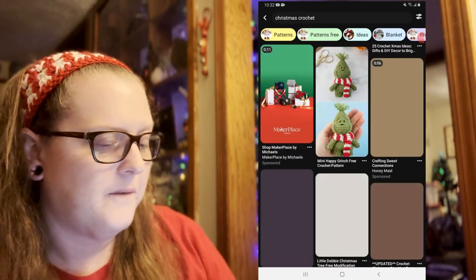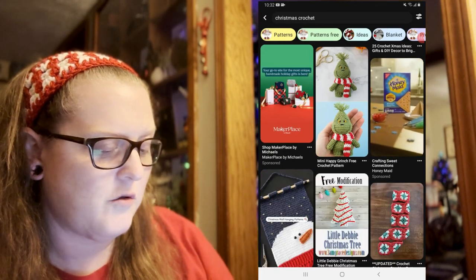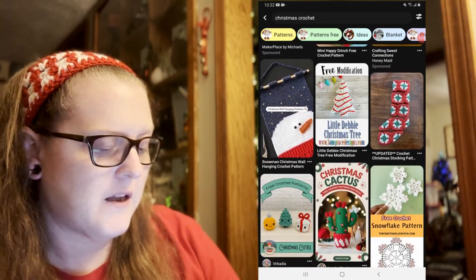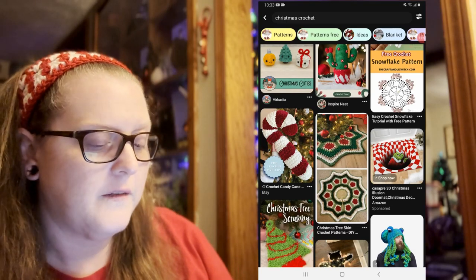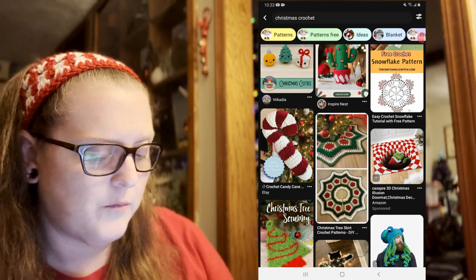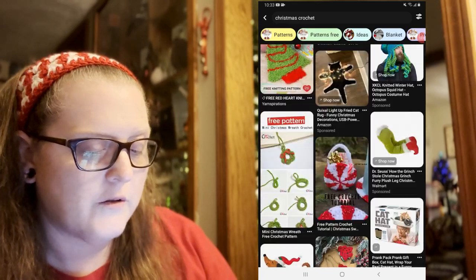Let's see. Oh, look at the Grinch. That's so cute. I'm wanting to see if I can find an advent calendar to crochet. Oh, look at that tree skirt. Oh, that's beautiful. Let's see. I'm not going to go there.